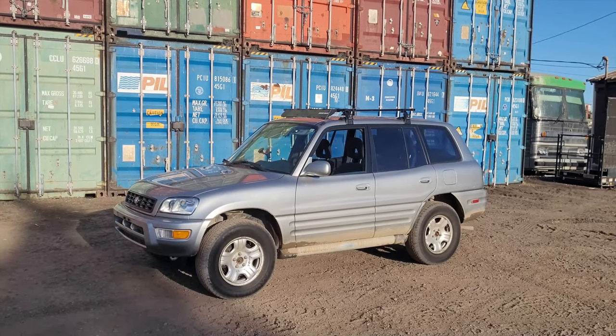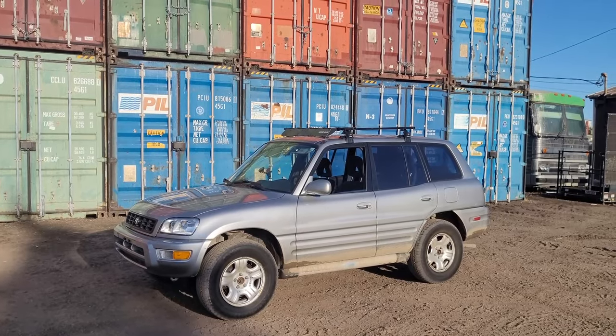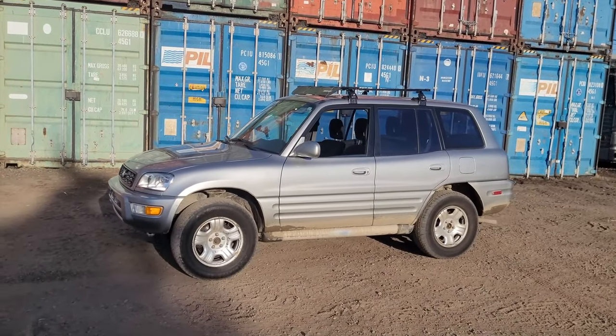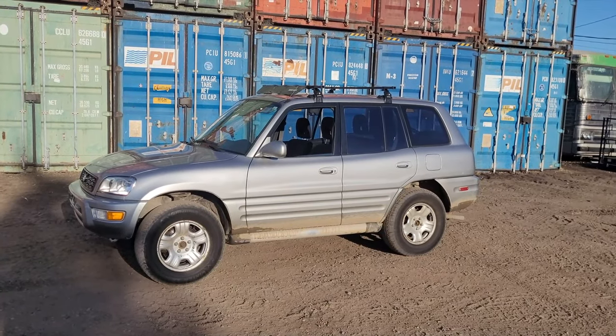So this thing's been awesome to drive. There's no weird issues with it at all. There's no steering wobble or any creaks or bumps or any weird sounds. It's just been great. And before I get inside here and show you the interior, I'm going to mention that you can actually get a locking rear diff for this, and you can also get limited slip diffs for this.